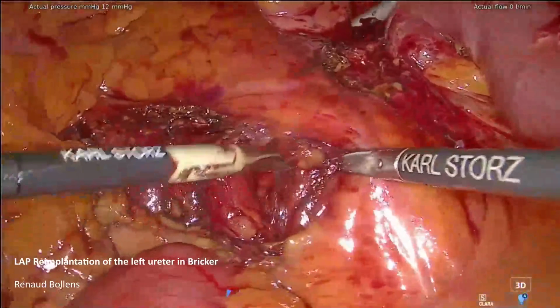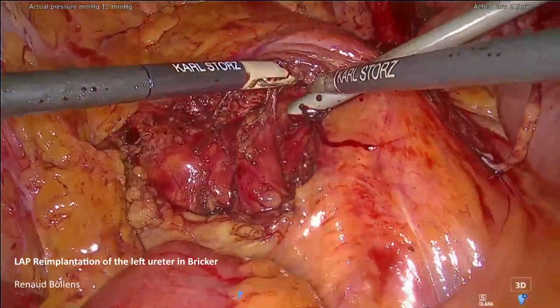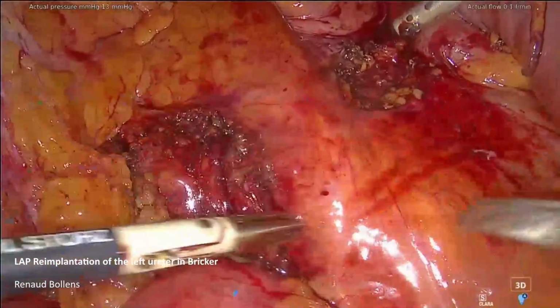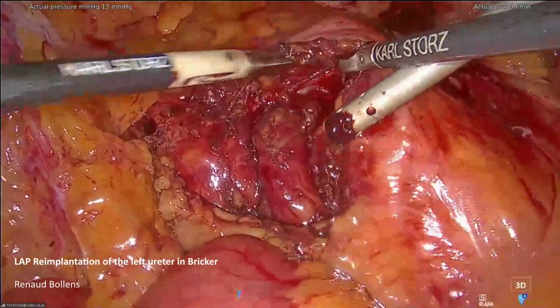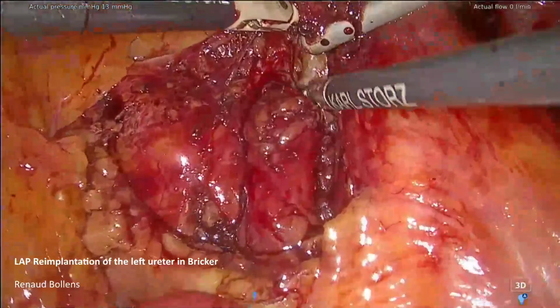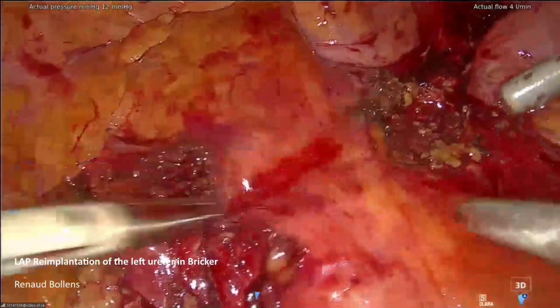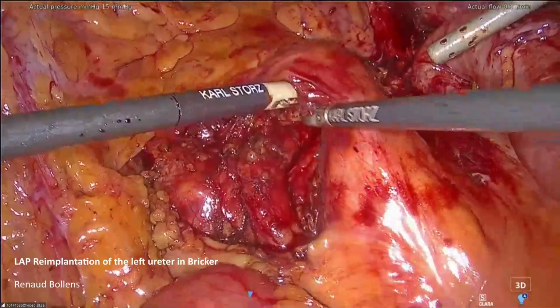The question is also if we will need to pass behind the vessels, like behind the mesenteric vessels, like it was in the past, or if we can do an anterior anastomosis. This is also a point of discussion. And what do you think is the best choice in this case? I will choose probably to go in front of the meso, because if not, I will need to do my anastomosis behind that one, and it will be really, really difficult. I don't know if you agree with me.